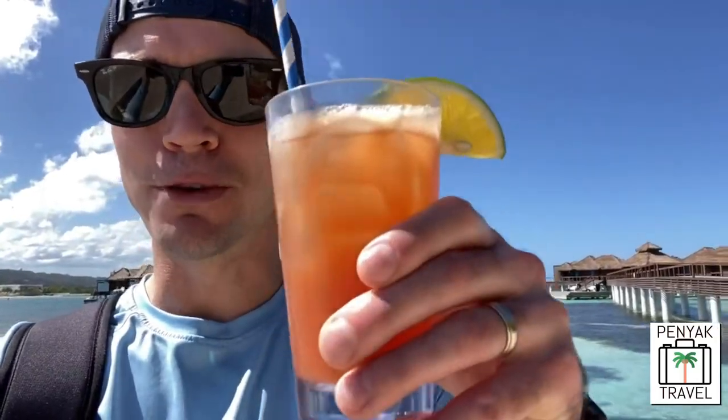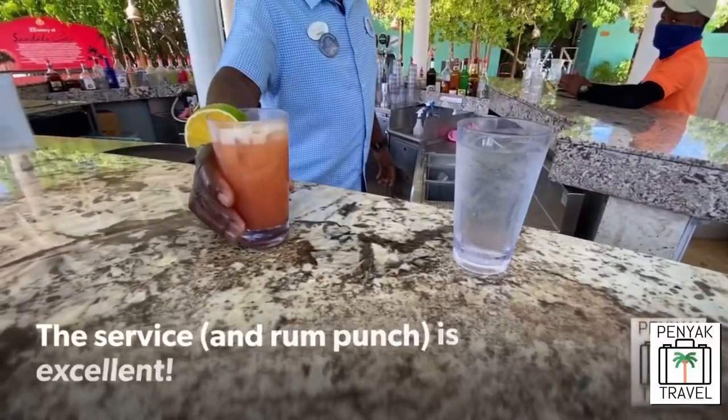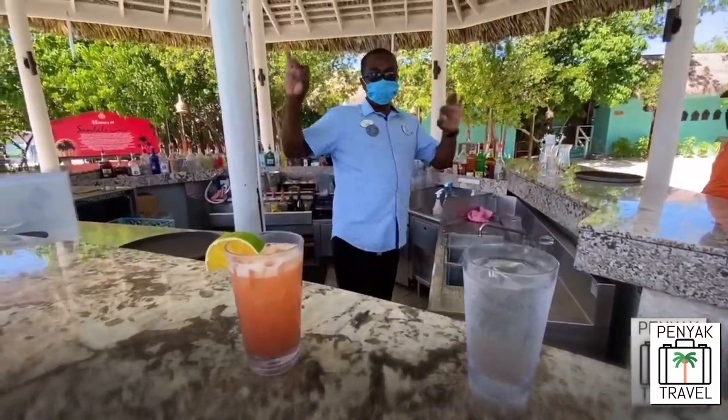Hopefully we can tour one of these swim-up, or not swim-up, what am I talking about? Too much rum punch. Overwater bungalows, really cool. My man, one love. One love.